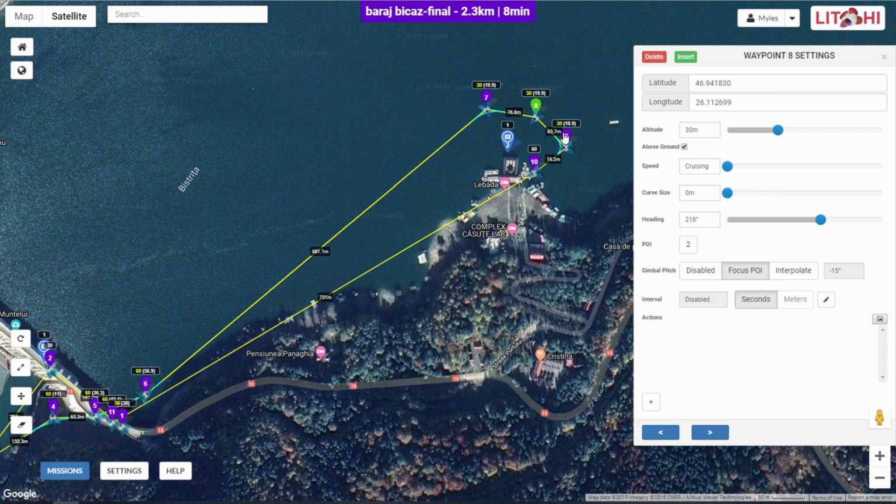It flew 7, 8, 9 at cruising speed, and at 10 it was supposed to go back up to 35 kilometers per hour. It didn't do this. Because it had lost signal with the remote controller, it continued flying at cruising speed after it hit waypoint 10. So this is what it's meant to do. The drone is meant to continue the mission if it loses signal with the remote controller, but it will continue flying at the speed it was going when it lost signal.